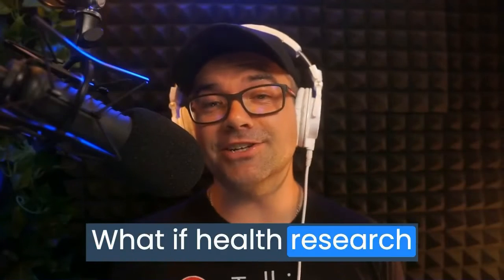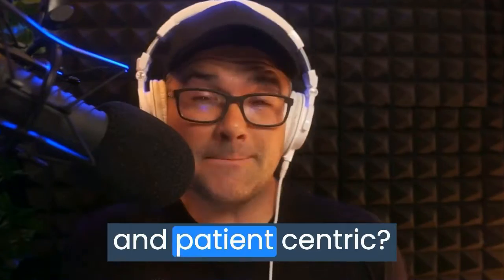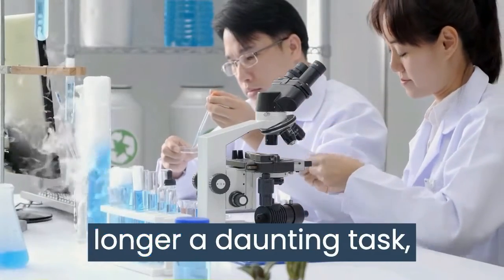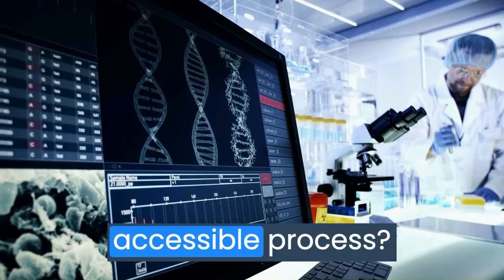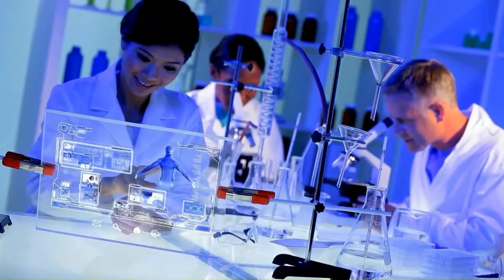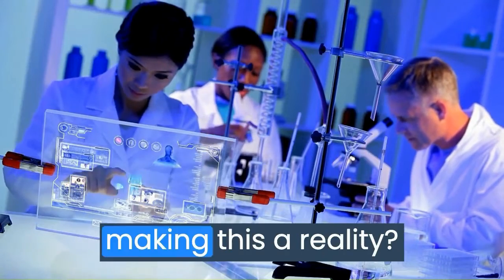What if health research and clinical trials were seamless, efficient, and patient-centric? What if recruitment for these trials was no longer a daunting task, but a streamlined and accessible process? What is it actually like today, and what could the future be? And what stands in the way of making this a reality?